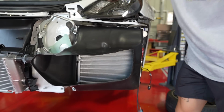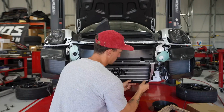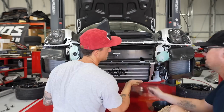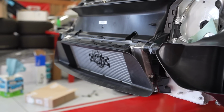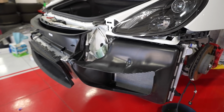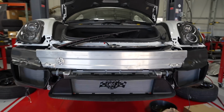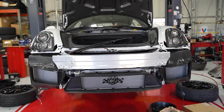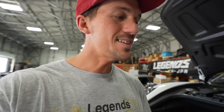That's pretty sick. Now for the big one we've all been waiting for. This is so crazy. Last and final finishing touches. All the vents are on to the cooling. We've got the bash bar on. I'm hesitant to button this thing up completely until we actually have the car running properly, not overheating.